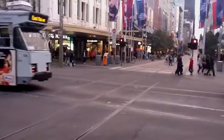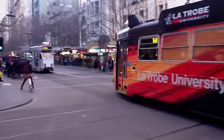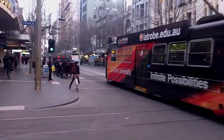It intermingles with the cars. It was really neat to see, and a lot of people were using it. Didn't matter where I looked, there was light rail transit.